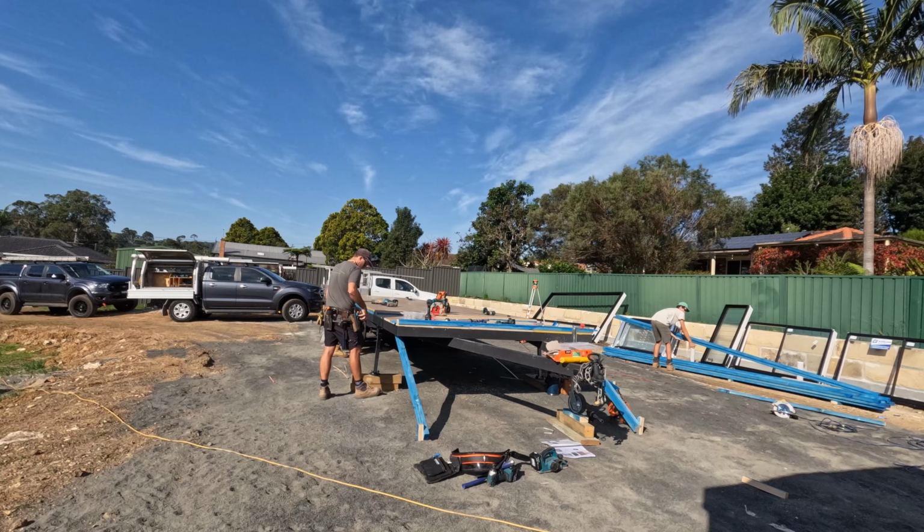It's going to get a deck built off it in place. It's going to be quite a comfortable, practical, eco-friendly little tiny home. So really excited to share that one with you.